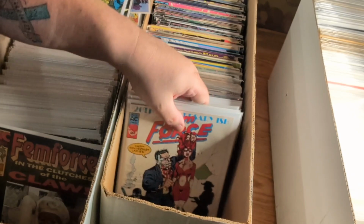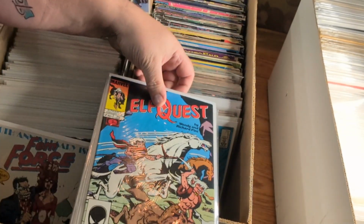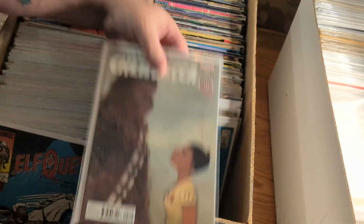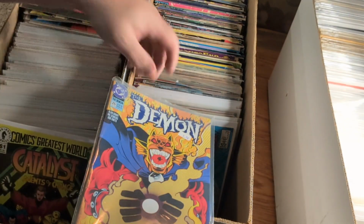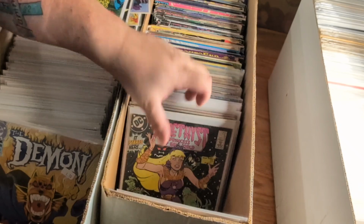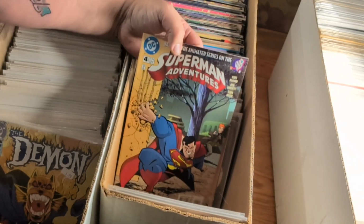Yep, gonna have to do it a little at a time. Femforce. Elf Quest. I have a few friends who are into that. Chewbacca. No, that was horrible. Don't worry about that. Catalyst. They had a different book every week. Demon. Let's see. Amethyst. Tech World. I don't have a good feeling about this box.